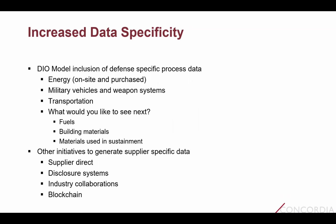And then there are a bunch of other initiatives underway that are really interesting in terms of getting better data, working more closely with suppliers, identifying ways to get to supplier data, creating disclosure systems, as I mentioned before, industry collaborations. And then there's blockchain and a lot of other IT methods. One of the projects that we have right now is that we used machine learning to try to estimate emissions for companies that don't report emissions. And I think we'll see a lot more of that in the future as well. So these are just some examples of the ways in which researchers are working to improve the extent to which LCA can actually inform decisions.